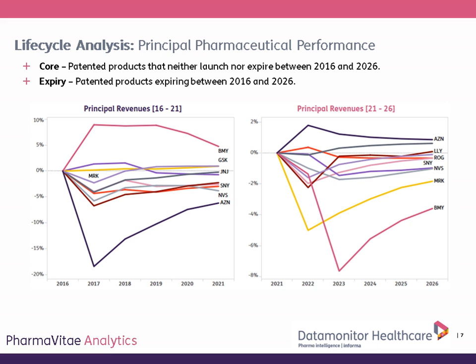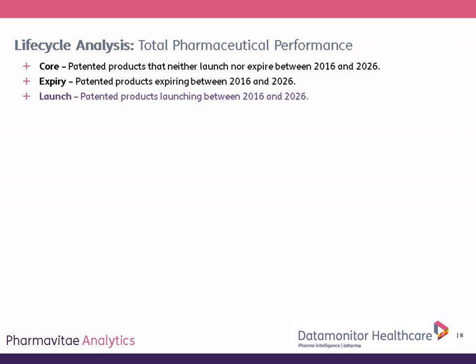Now, to supplement this analysis, we move on to the next slide, and we're going to look at adding the launch portfolio, looking at the growth trajectories when the launch portfolios have been included. So again, we're looking at the core products, the expiry products, but now we are adding the launch products which will launch over that period between 2016 and 2026.